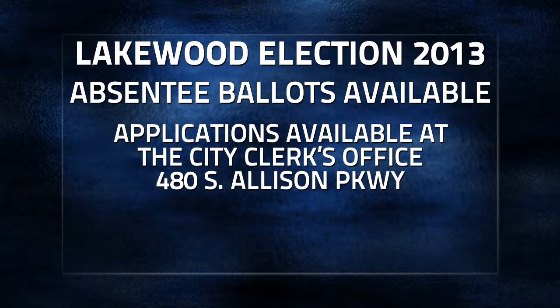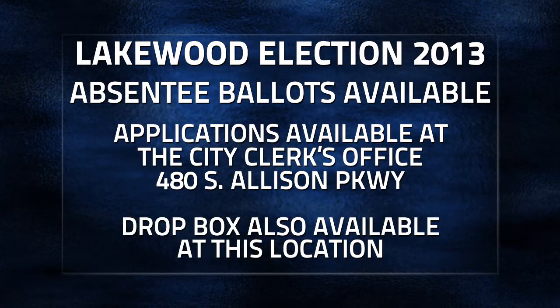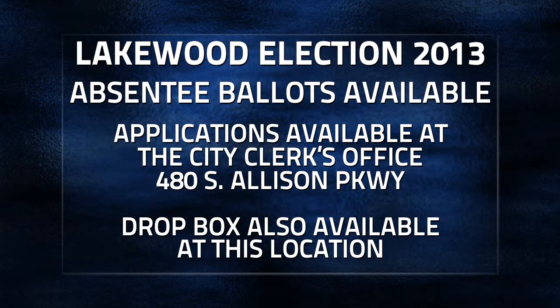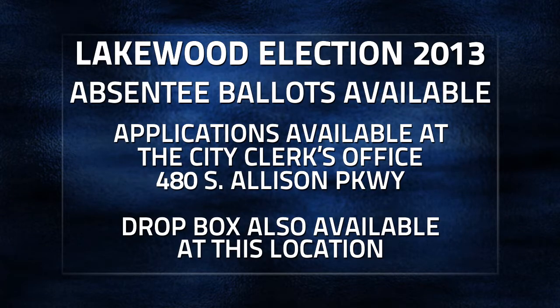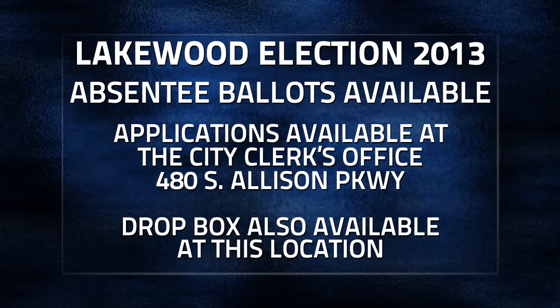Absentee ballots are available, and applications for those can be picked up at the City Clerk's office at 480 South Allison Parkway. For your convenience, the City Clerk's office will also have a ballot box in which voters can drop their mail ballots instead of mailing them through the U.S. Postal Service. If you mail your ballot at the post office, mail it early enough before the election to ensure that it is received by the 7 p.m. deadline on Tuesday, November 5th.